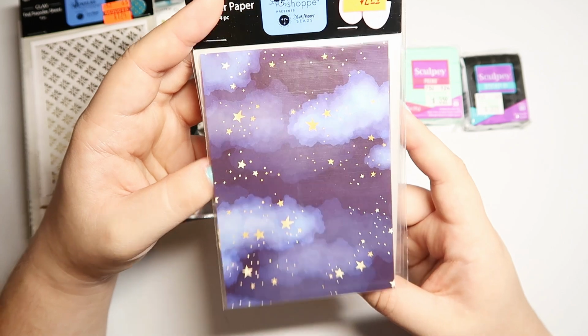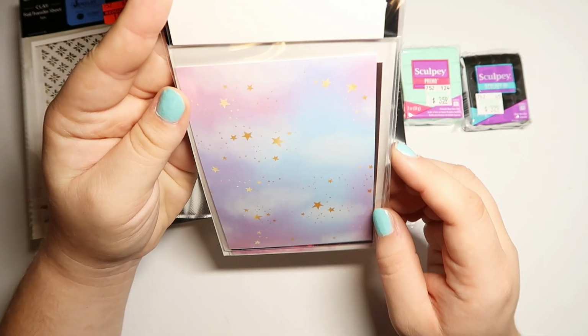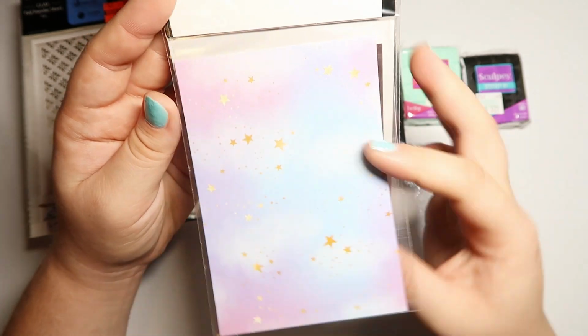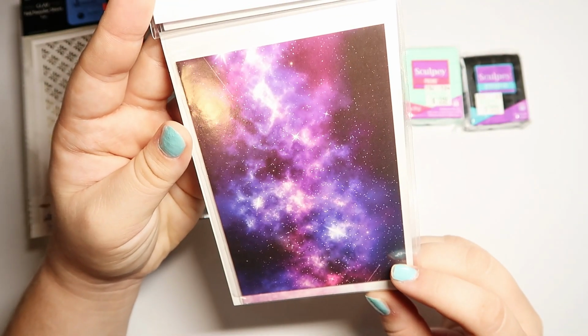So it comes with 4 sheets. This one is probably my favorite. This kind of reminds me of a dreaming scene, so I might do some clouds with this one. And then, oh, look at that. That is beautiful.